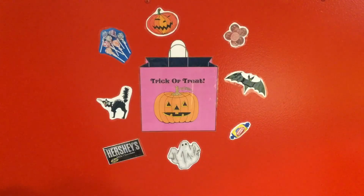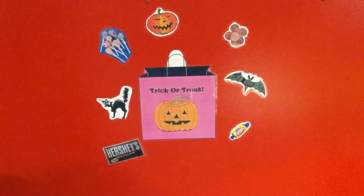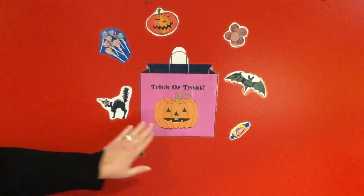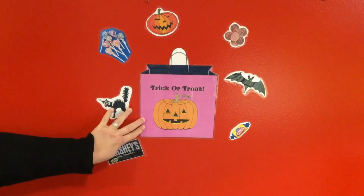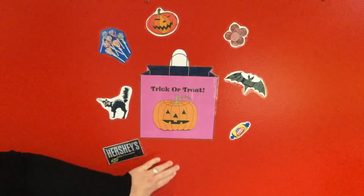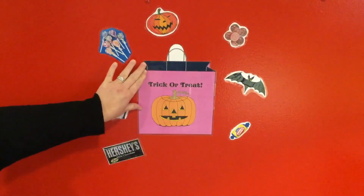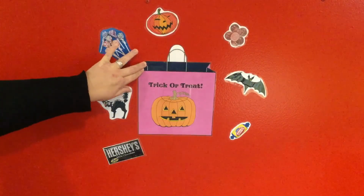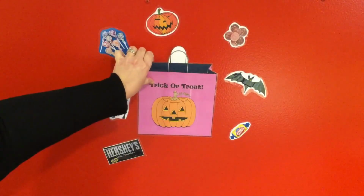Okay, now hide your eyes, and then I'm going to hide something in the treat bag. Okay, open your eyes. Can you tell me what's missing? Looks like something down here. Do you remember what was at the bottom? This is sliding a little bit. Do you remember what was at the bottom? Take a guess. Ready? I'm going to show you.